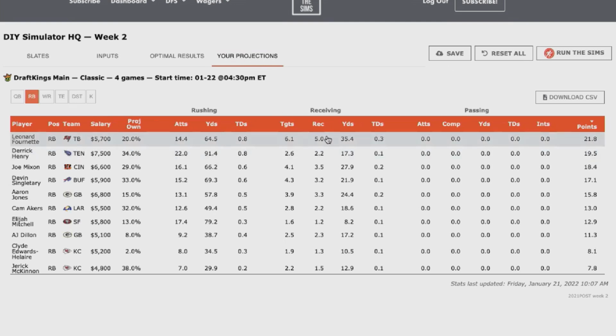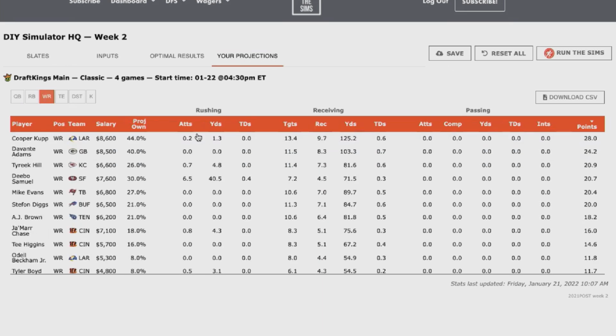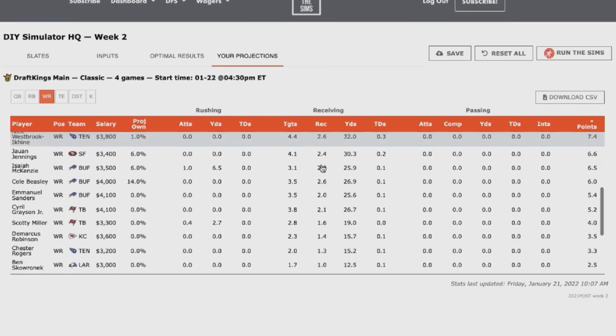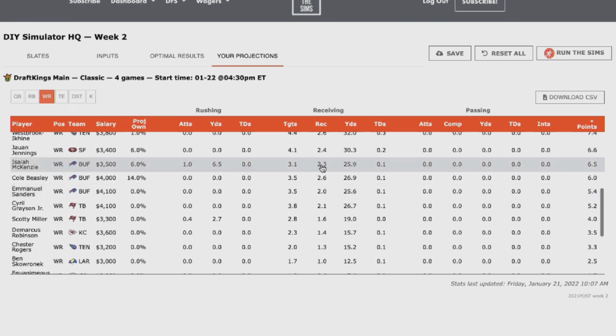5 catches on 6.1 targets, 35.5 receiving yards is going to be his median projection. I actually think he goes way over that number. So if it's anything below 35, I would play the over on that. But it's Tyler Johnson that I wanted to talk about in this regard. And where are you at, Tyler Johnson? Way down the list. Way down the list for Tyler Johnson. Or did I already pass him already?